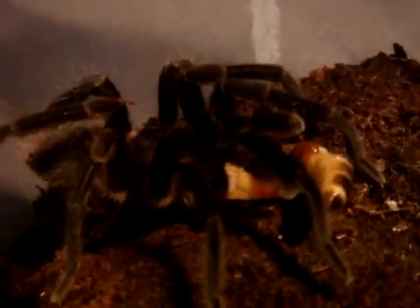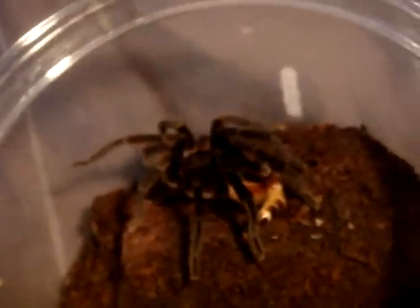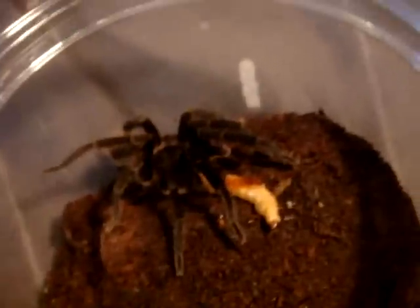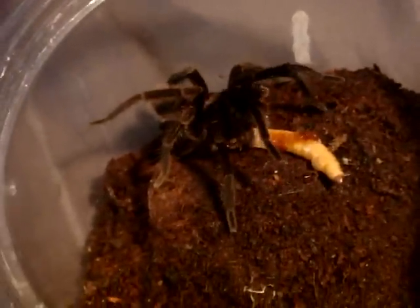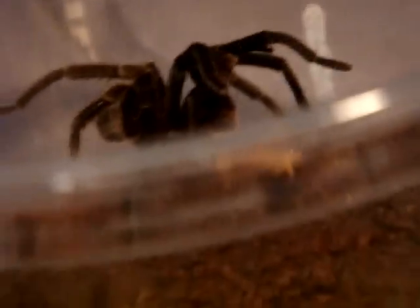Yeah, definitely a mature male. Sucks I don't have a female to breed him, and no one else in Canada has them, but at least I'll keep him comfortable until the day he dies. Yeah, right here you can see the hooks on his palps.